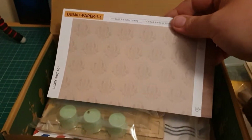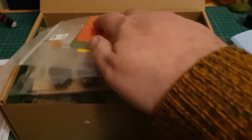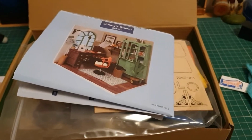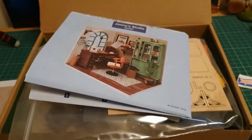So we have some of the paper elements there. Now if you go by the instructions, they're not going to tell you to build the room first. I don't know why, but they never do. However, I'd advise building the room first, because it's the thing that's going to take the longest to set, that you need the structure for. So that's what I intend to do. So that's what you get inside the box. I'm going to start this today.